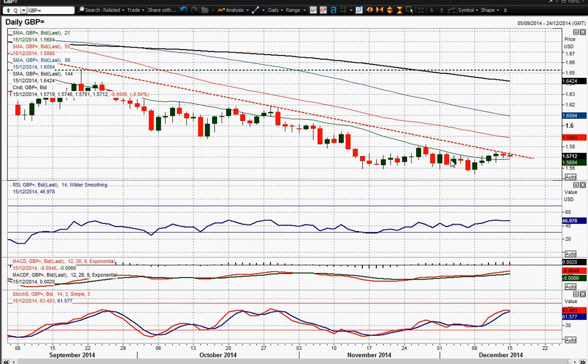bear market rally mode. Looking at the momentum indicators, 46, 47 on the RSI, MACD lines below neutral, stochastics not really going anywhere in terms of the upside. So you'd still say that we're all pretty much well set for this outlook of a bear market rally that we're seeing at the moment.